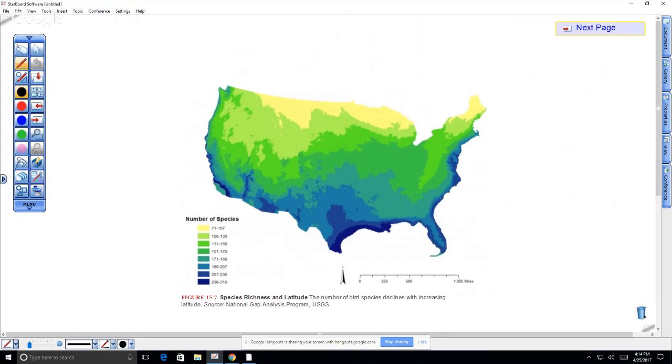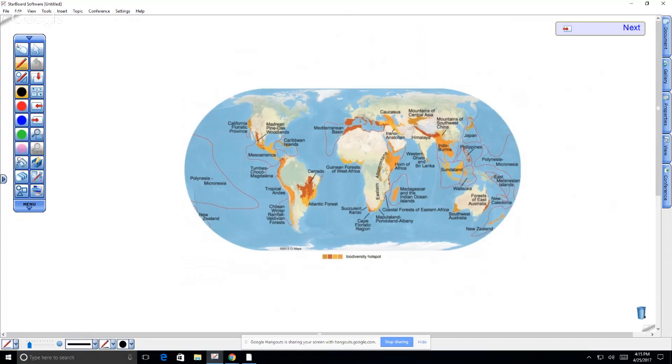So this just shows richness as you go up. So it's greater in the United States down south. And as we move up, species richness, which is the number of species, actually decreases as we move up in our own country in the United States. And then we also notice that it's great here around the equator. And this is actually what is referred to as biodiversity hotspots. So this organization that put together this map identified these hotspots, and this is where you would have greater than expected biodiversity.